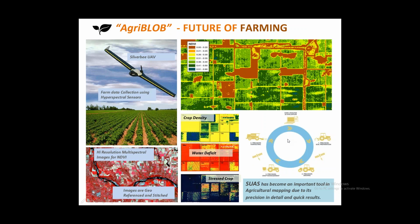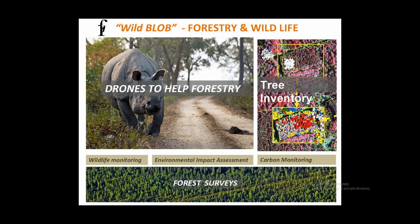For forestry and wildlife monitoring, down south here in India, where I am based at the moment, we've got a lot of elephant corridors where the elephants walk through the forest. You can monitor the migration of the elephants. You can monitor health. You can monitor the size of herds. Stuff like that. You can do an environmental impact assessment.